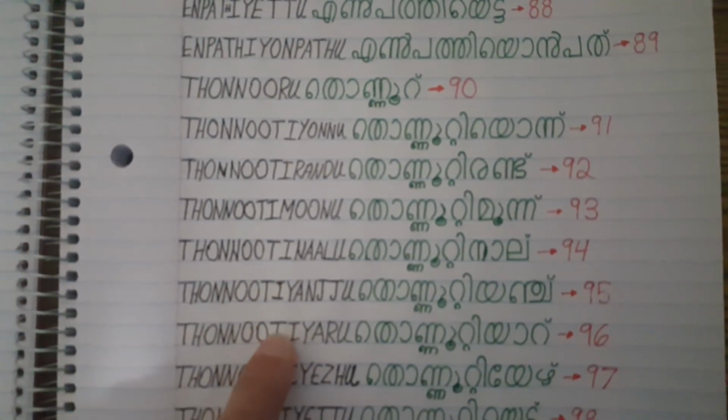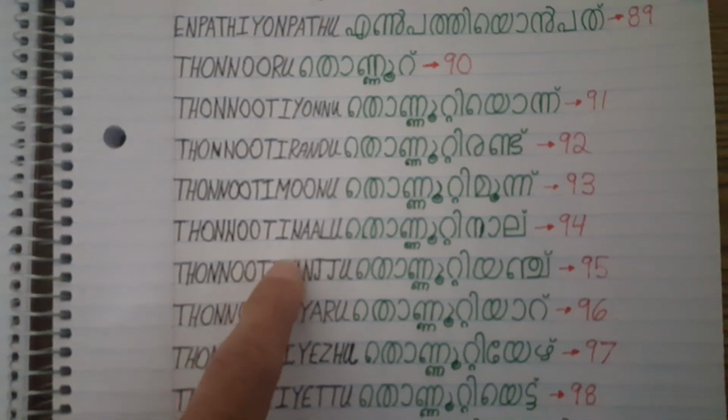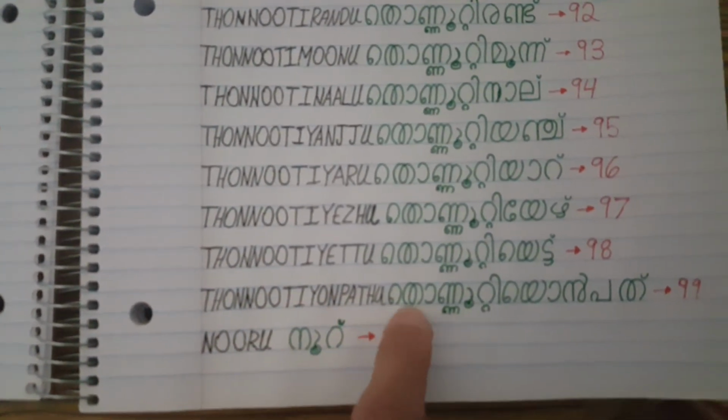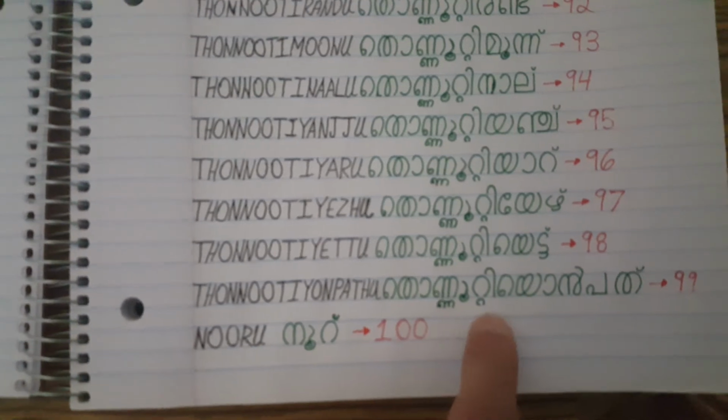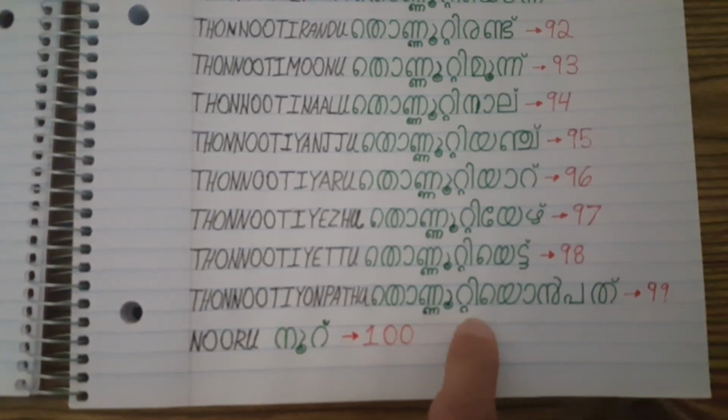But man, I'll tell you what, Tonutanala. I'm not sure if I'm pronouncing that right or not. You better make sure you've written the 90 correctly in Malayalam if you're going to write it at all. It's got a lot of components that you don't want to have to start again.